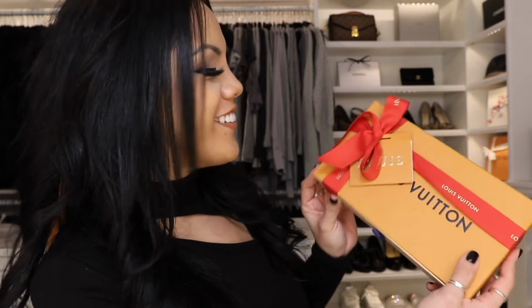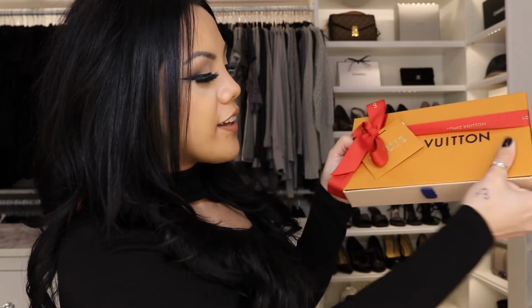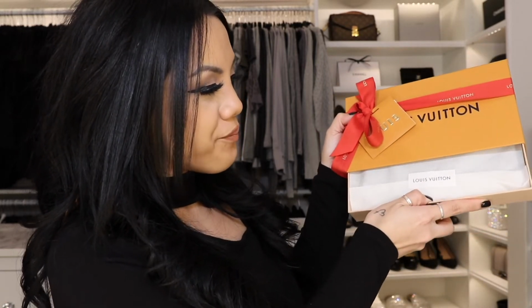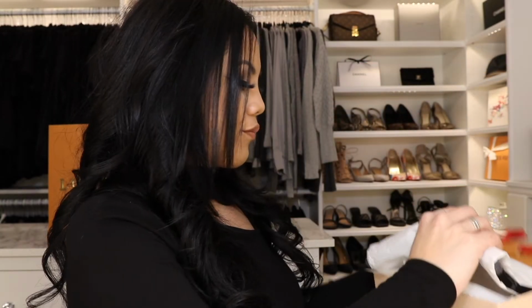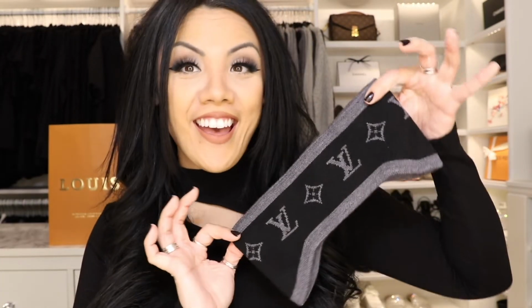So here it goes. We'll undo this ribbon just on this end because I always like to put the ribbon back on, so I don't untie it all the way. I slide this box open here. This is just a little item. So exciting. Dun, dun, dun, dun. So this is a headband.